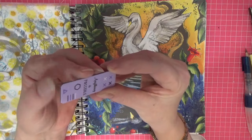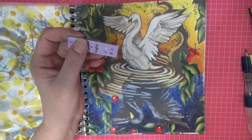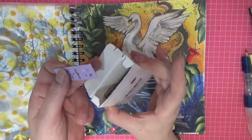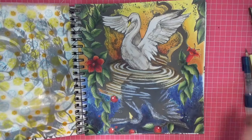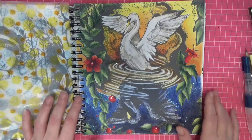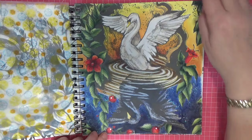These are magnetic bookmarks. Again, just put it in Amazon. They're absolutely brilliant. Saves us throwing away all these paper ones. They just come in a little box like this, and then I just store them back in. But I'm so pleased with this, and I've really been enjoying using the Inktense paints and the pencils this month.